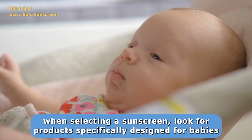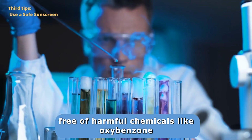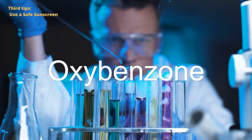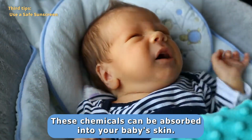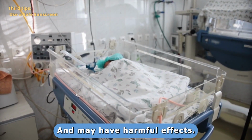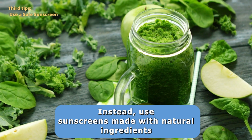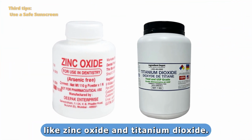When selecting a sunscreen, look for products specifically designed for babies, free of harmful chemicals like oxybenzone, octinoxate, and retinol palmitate. These chemicals can be absorbed into your baby's skin and may have harmful effects. Instead, use sunscreens made with natural ingredients like zinc oxide and titanium dioxide.